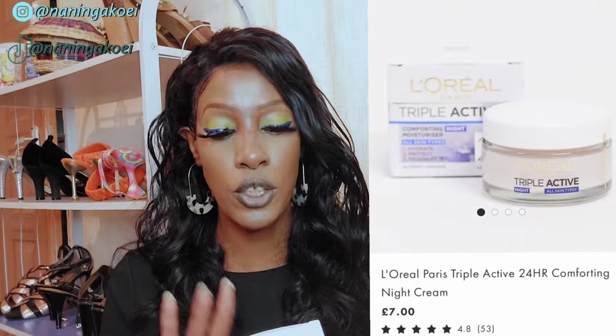So right now I want to start using this triple active comforting moisturizer night. Let me just confirm if it's the one I ordered. Yeah, it's the L'Oreal Paris triple active 24-hour comforting night cream, so it's still in the triple active range. It says hydrate, protect, regenerate. It has glycerin and ceramide, so I'm very excited to try it out.